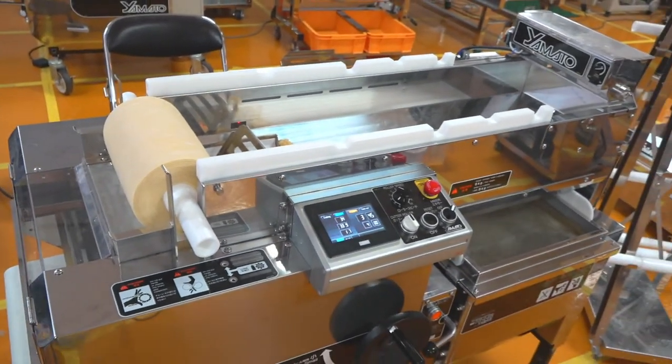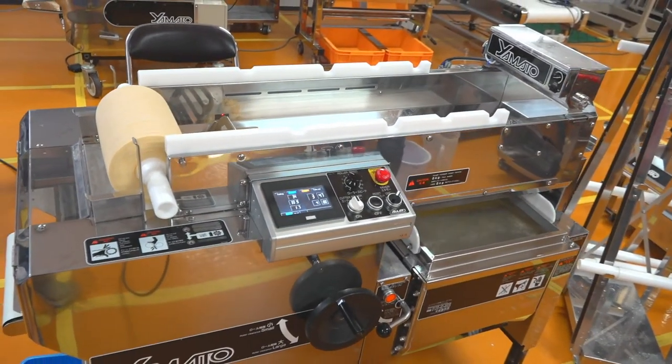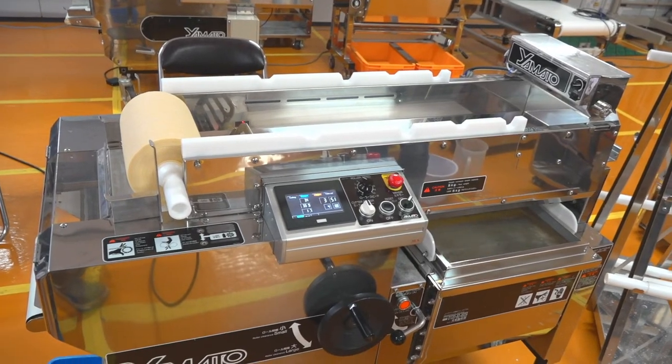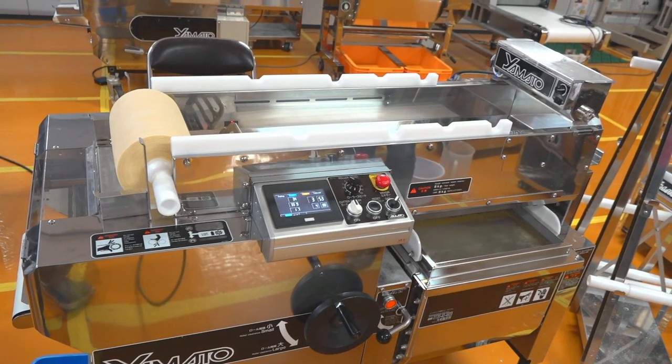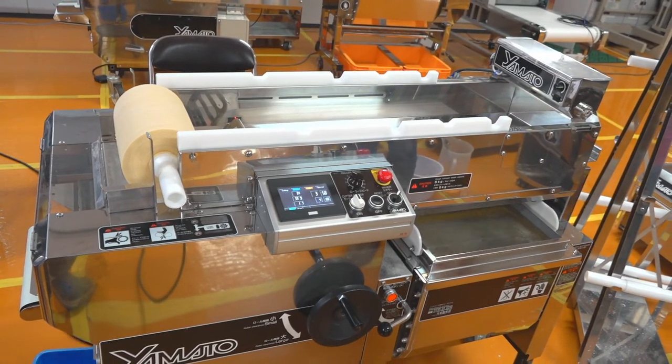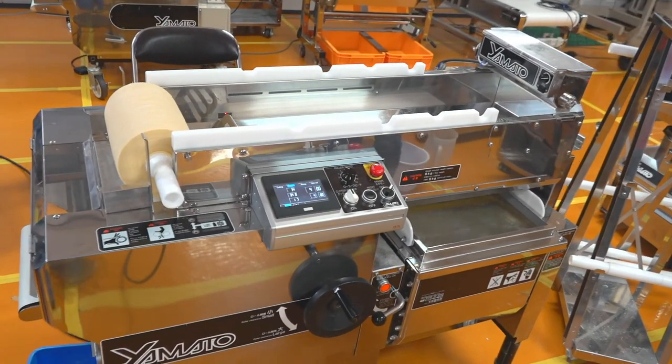In the current world, it's very hard to find and retain skilled labor. So that's why a lot of people choose this machine, even though it's a little pricier. The commission machine, it's worth it. It's definitely worth it.